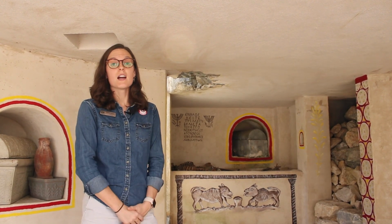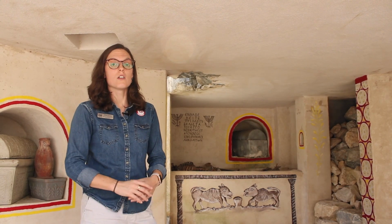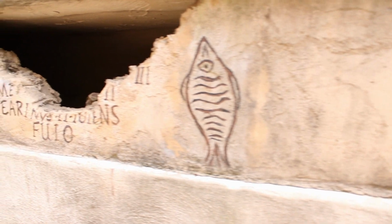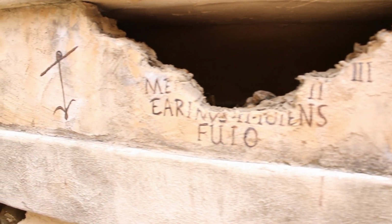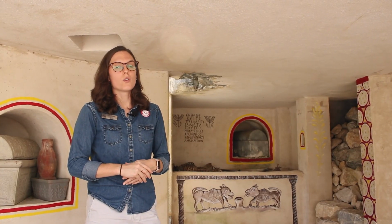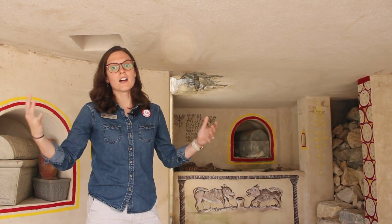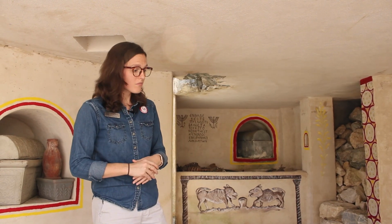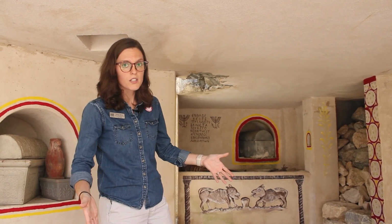Most Romans at this time are practicing cremation, and so interring the body in whole would have been a very Jewish or Christian thing to do at this time, very unusual. It takes up a lot of space, but also it's kind of difficult to do in secret, and therefore they had these vast underground networks of places of burial. However, we do find that the Romans would use these as well.